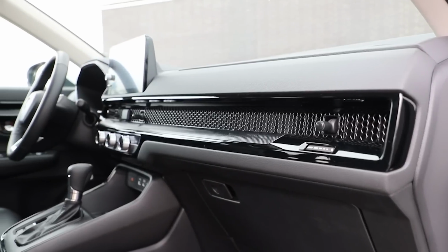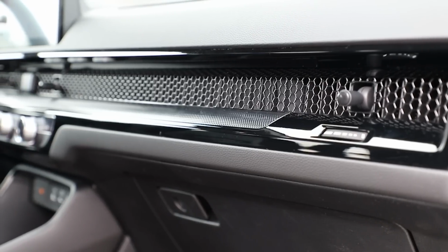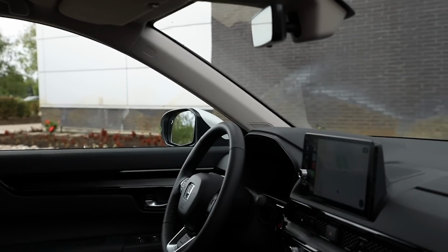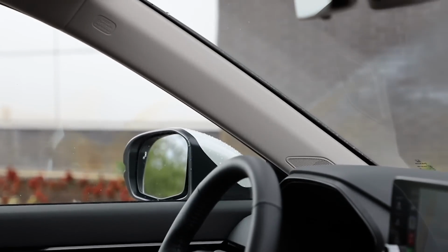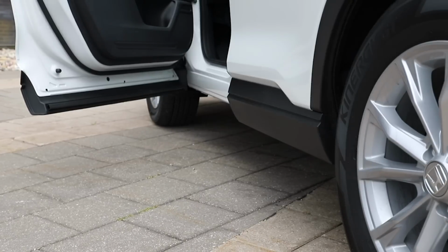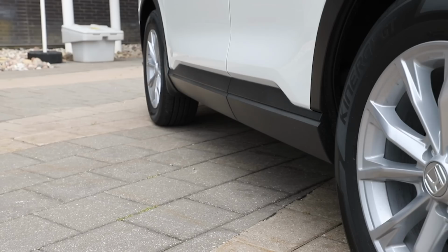A small touch is found in the hidden air vents. As with Civic, the look is cleaner yet the airflow remains effective. It's one of those things that often gets overlooked. Likewise, repositioning the A-pillars and door mirrors really does help outward visibility. Another small but meaningful touch is the doors close over the side sills, so there's no more salty pant stains whenever getting in and out of the CR-V.